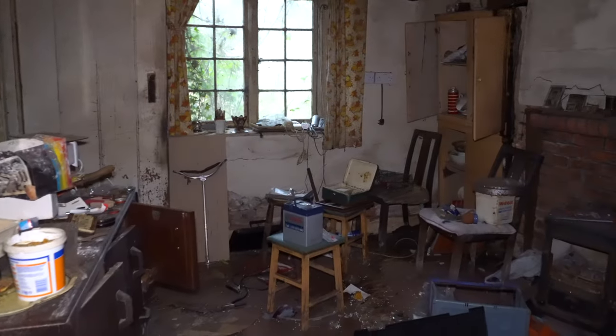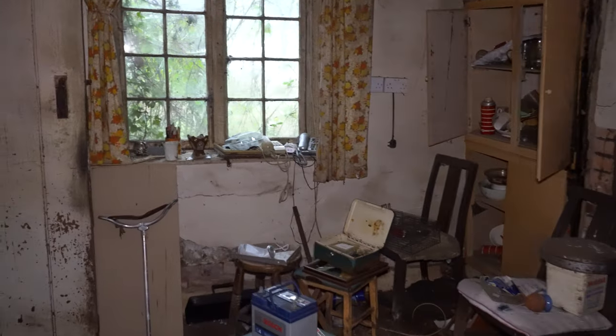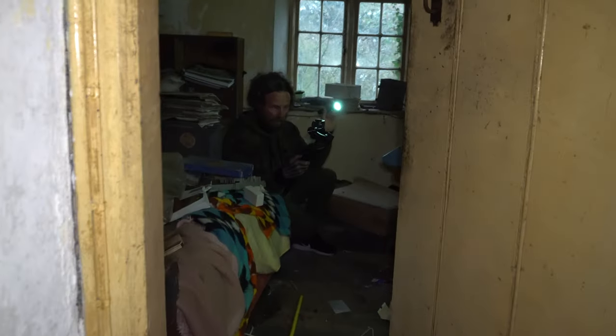Right, so I think we're about done downstairs. Let's go and check out the upstairs part. I'm hoping this is not going to be too janky going up the stairs because they look pretty old. Oh no, they feel quite solid. That's good. Room on your right's got a gun cabinet.